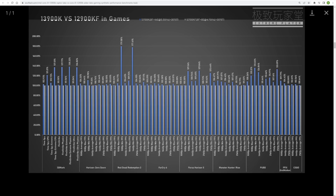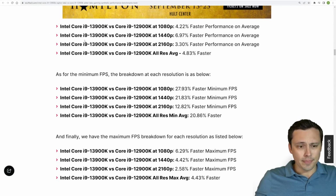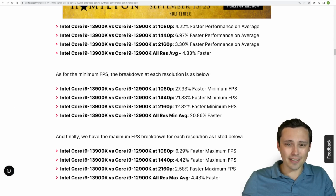Now, what is this going to be on average? Well, we did have some results here in the WCCF Tech article I'm getting this information from. They've averaged out these results, seeing at 1080p, the average performance has jumped up 4.22%. Whereas at 1440p, 6.97%, which seems weird to me because usually you'd be more CPU bound at 1080p. So, I mean, that's a couple percent off. Maybe this is some kind of a margin of error difference, but again, that seems a bit strange in the testing results here. And at 4K, we're seeing about a 3.3% gain.